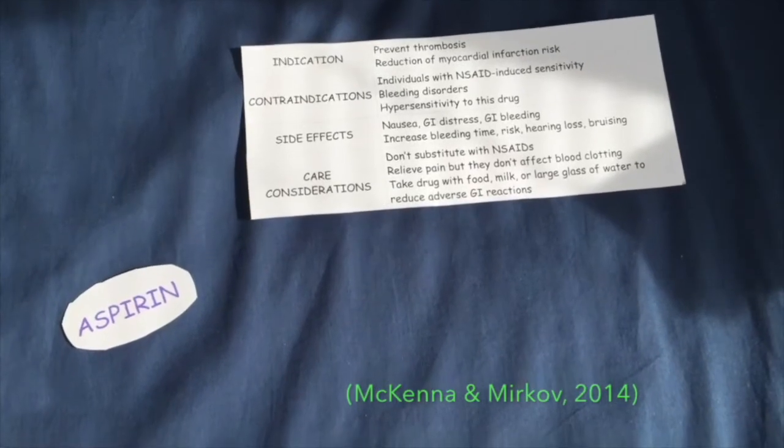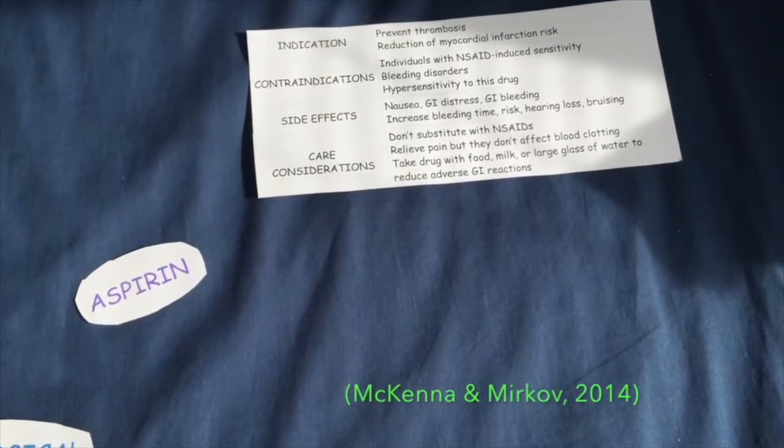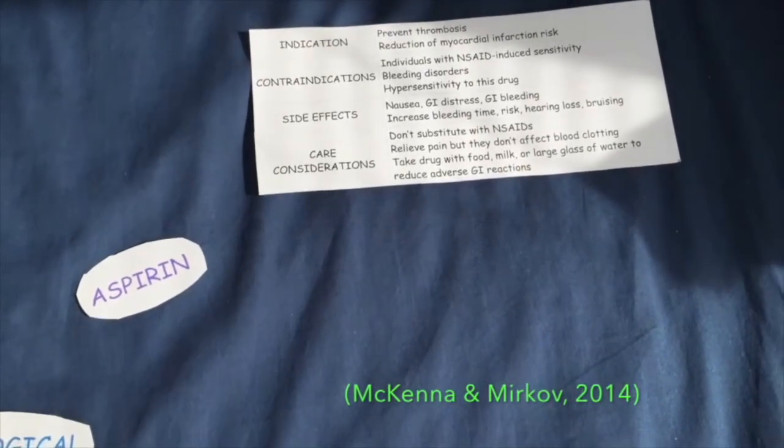Care considerations. Don't substitute it with NSAIDs. It can relieve pain, but it won't affect blood clotting. You should take the drug with food, milk, or a large glass of water. This is to reduce adverse GI reactions.